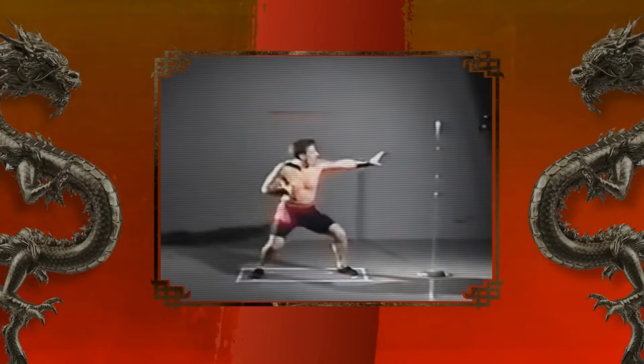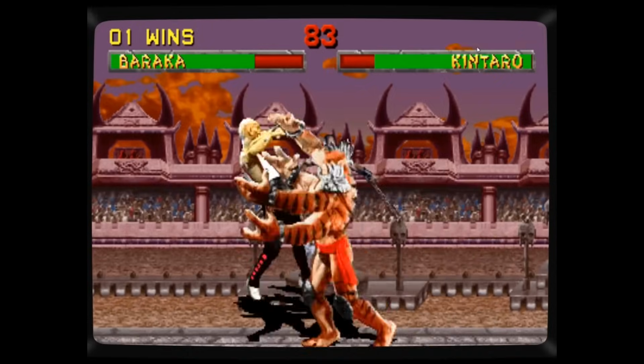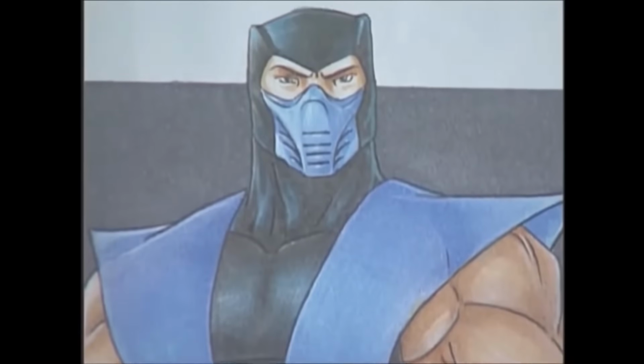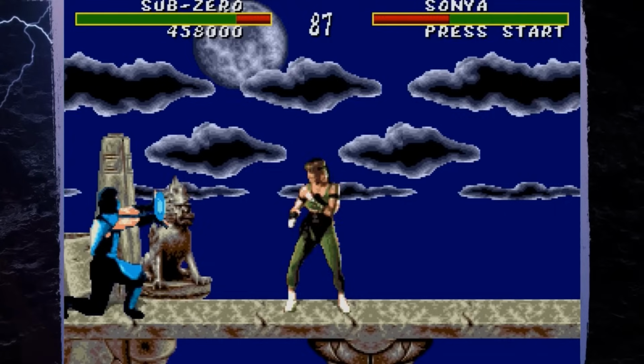Fighters that some of us might have gotten a little too attached to. Sector's got it in the bag. Raiden would win. But my absolute favorite one to pick was Sub-Zero. Looking like a ninja that got COVID, it felt amazing to fire an ice blast at your opponent.